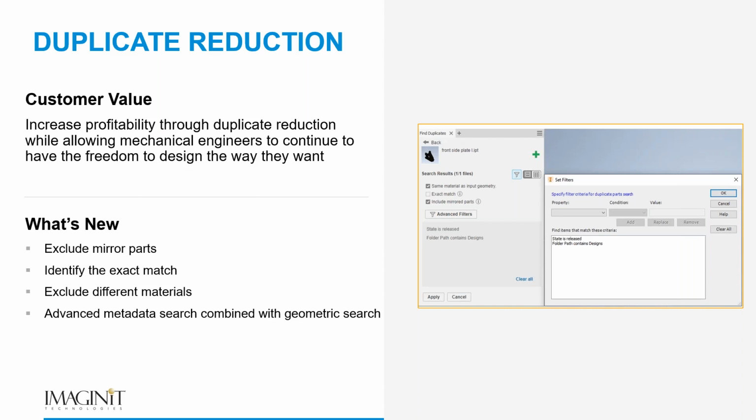I want to make sure it's exactly the same material. It's exactly built in exactly the same way. It's not just the same general BREP that I have, but it's exactly the same information. And then we can filter it with metadata. So we can find that information but then we can also control it with the metadata.